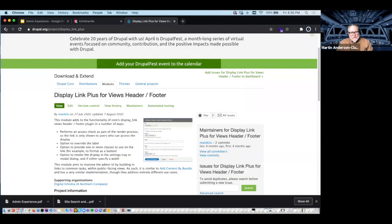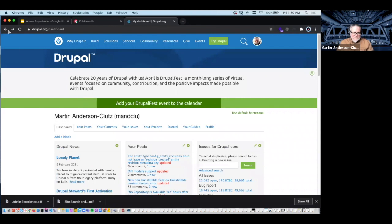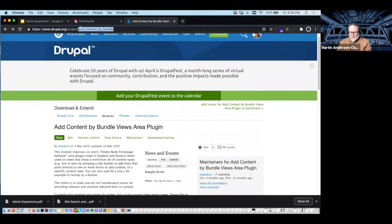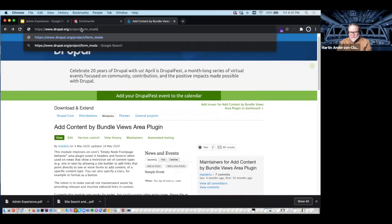The other one, actually, before I forget, I believe Add Content by Bundle also has integration with the form mode plugin, which I think is kind of cool because I'm pretty sure Drupal core still doesn't have a UI for this. You can create view modes for forms, but there's no built-in way to say in this context use that form versus this other one.